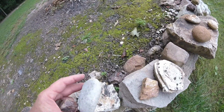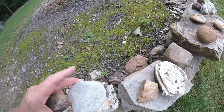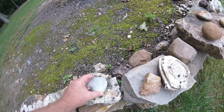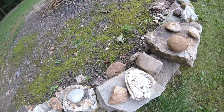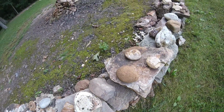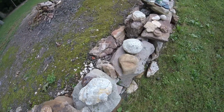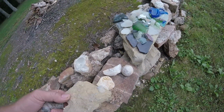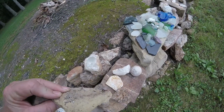That's a pudding stone I got in Lake Michigan when I lived in Michigan. They had a severe erosion back in the early 80s, and you could pick those up by the bushel then. Some more nodules. Fossil, I think I found that down by Fort Smith, Arkansas. Poteau, Oklahoma.